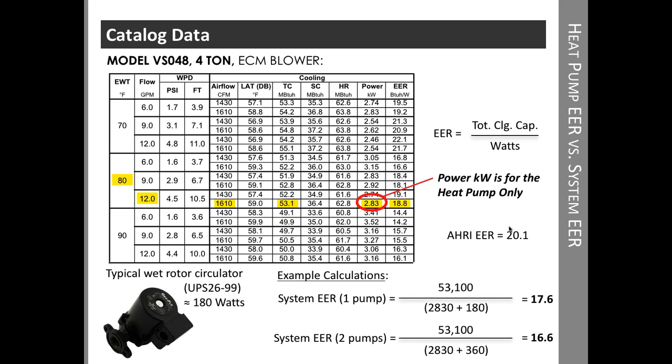Let's take a look at the catalog data. The catalog data is just the heat pump, and does not include that pump penalty. So when you look at the column here, and this is that same commercial unit, the VSO48 4-ton commercial unit, the power column gives us the power of the compressor, fan, and controls. So in this case, at 80 degree entering water temperature, 12 gallons per minute, 1610 CFM, we're using 2.83 kilowatts. So that's the power of the heat pump only. It does not include the pumping watts.